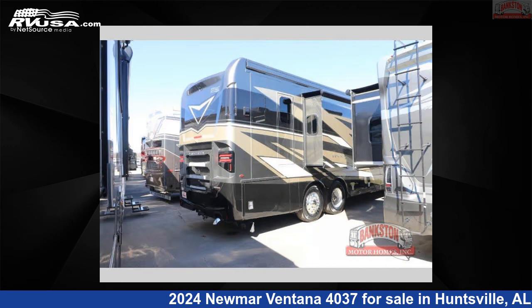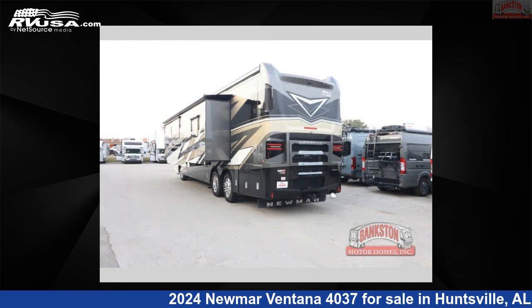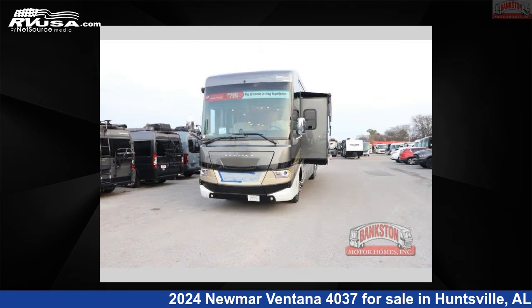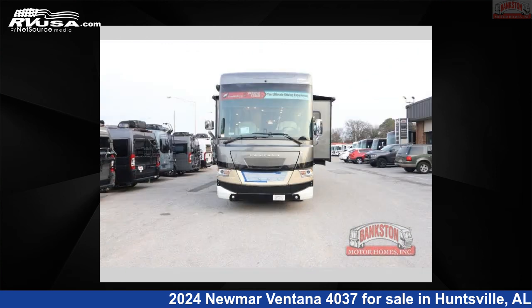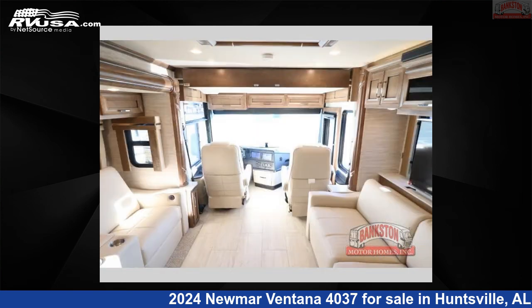This new Newmar is 40 feet 0 inches in length and features a PALISADES interior, sleeps 6, Slideout, and 105 gallons fresh water capacity. The floor plan layout of this Class A features bath and a half, rear bath. This 2024 Newmar Ventana 4037 is built on a Freightliner XCR Tag Axle chassis.